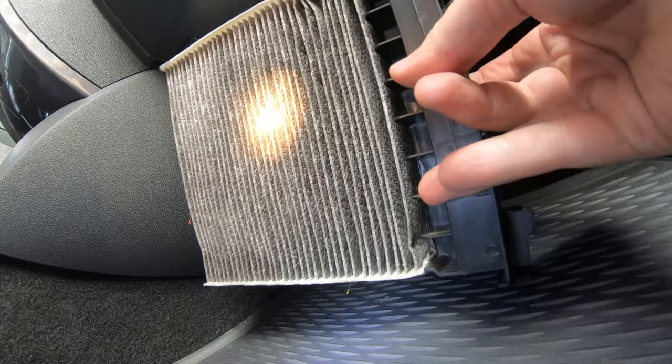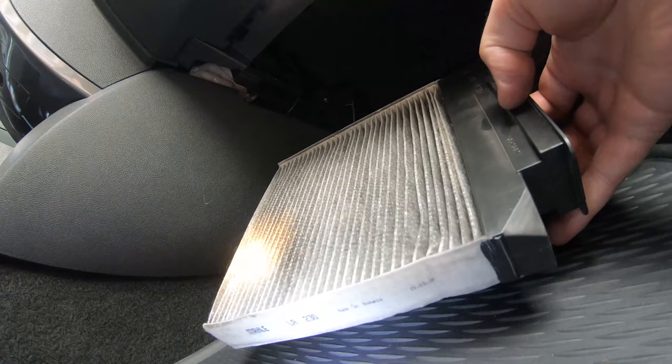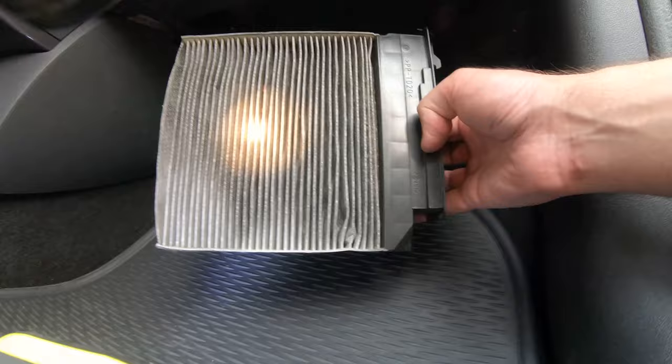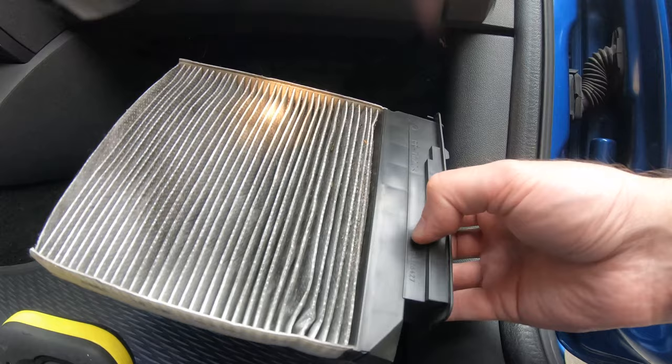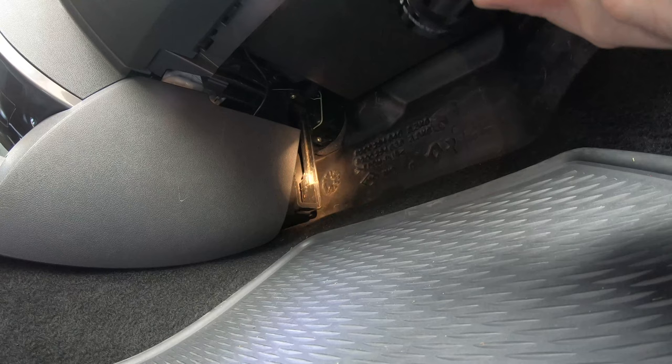So this is the old one. Again, MAL original. But this wasn't with activated carbon, so you can see it was white, and this is how it is now. It's really dirty. Let's put this aside. And now I will close that vent before using the Klima refresh diffuser.